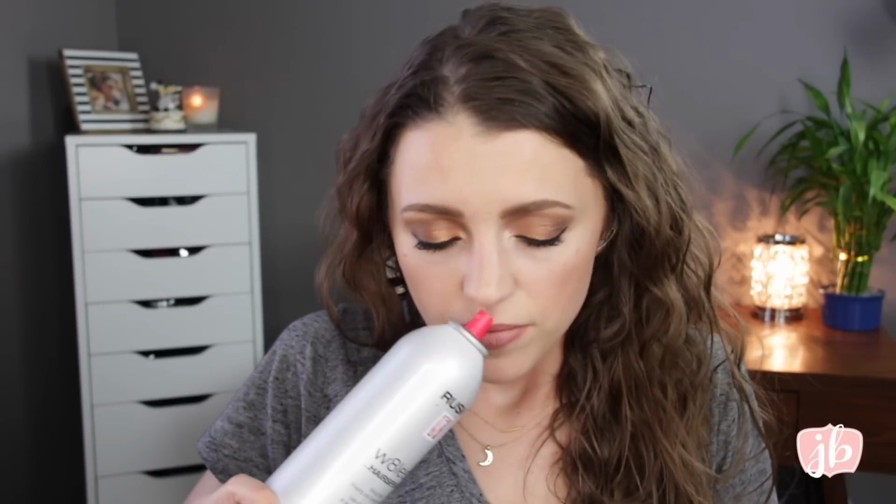One I finished up a million years ago. This is the Rusk Weightless Hairspray. It was okay. Some people swear by this. I like that it is a little bit lighter. I don't hate the hairspray. And if it was on clearance for $3, I'd probably buy it because that's a really good deal. But I don't think there's anything so spectacular about it that it's worth running out and getting. And I really didn't like the smell. It was a very classic hairspray-y smell, and I just don't like it.